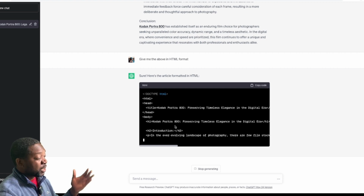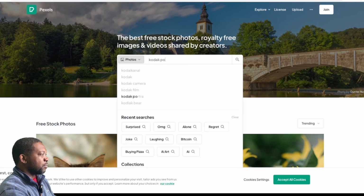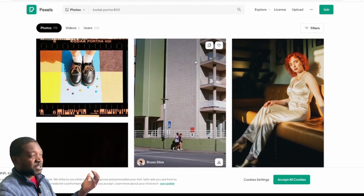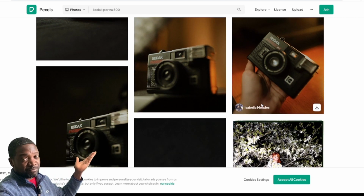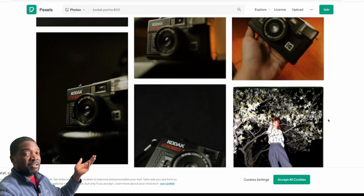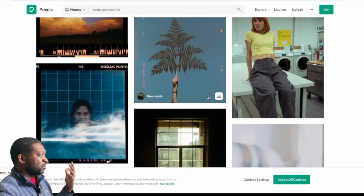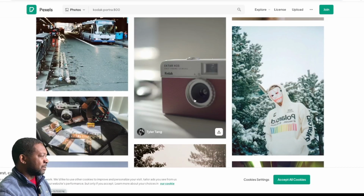Right. So in the meantime, while it's doing that, you might also want to maybe add some photos. So I'm going to go to pexels.com. I'm going to type in there Kodak Portra 800. And this is going to give me photos that have been taken using Kodak Portra 800. Now, you might already have photos that you took by yourselves. I have a lot that I've taken by myself, but not a lot of people would have these photos. So you can use free stock photos. Pexels gives you photos for free, and you can pick anyone that suits the aesthetic of what you're looking for. I'm just going to choose something that is sort of horizontal.